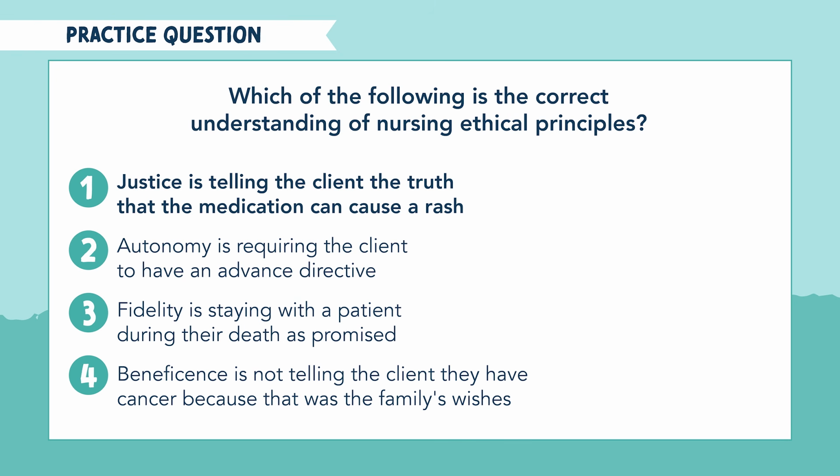Justice is telling the client the truth that the medication can cause a rash. Telling the client the truth is veracity, not justice. Remember, veracity, think very honest. So this one is not correct.